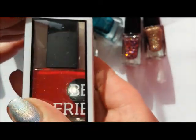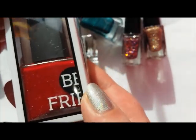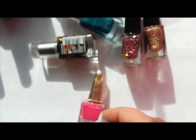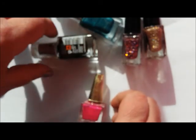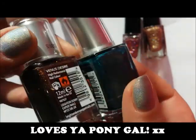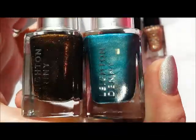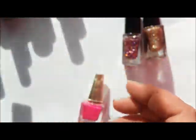So this was my Galentine's polish. So I've got the red, and the red jelly glitter topper is going to Jen. So that one I'm keeping because it reminds me of Jen. These two are Leighton Denny polishes, and they're beautiful. Great formula, and I'm keeping both of them.